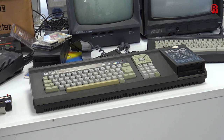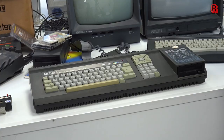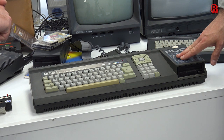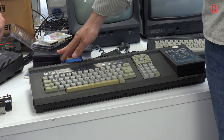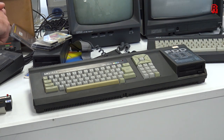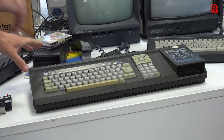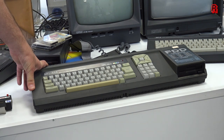But software-wise, you would be pretty much running the same software with the addition of CPM, which I think was only disk-based, wasn't it? You couldn't load CPM from a tape. Correct. You had CPM on the disk. It came with the 664. It also came with the FD1 for the 464. I think that would have been CPM 2.2, I might be wrong. And so that was to try and appeal a bit more to the business market.